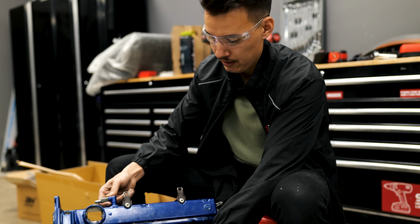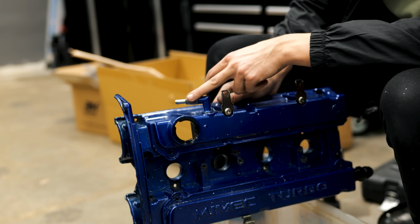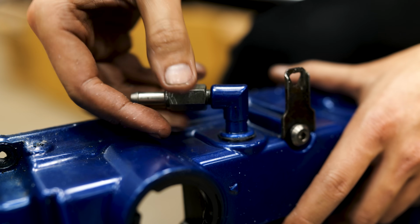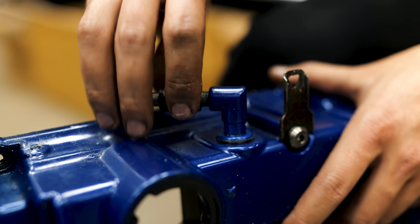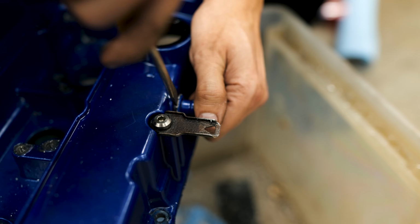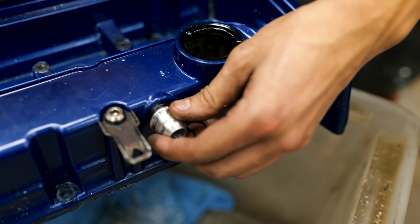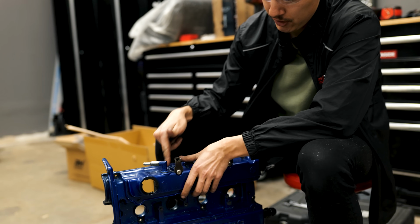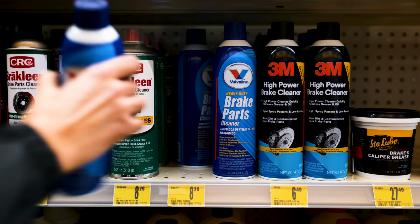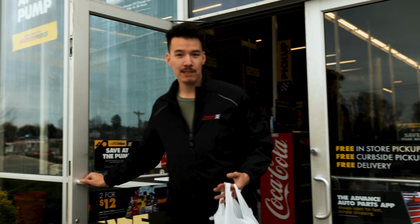But before we do that, we'll take this fitting out. Once this sees boost, this will actually close off. So this becomes useless when you're on track because it doesn't allow any ventilation. It just provides vacuum when you're cruising or at idle. But this will become a dash 10. They make a dash 10 press-in fitting that we can use right back here. And with our modified baffles, this shouldn't see any oil when we're accelerating. Let's go clean up this valve cover.